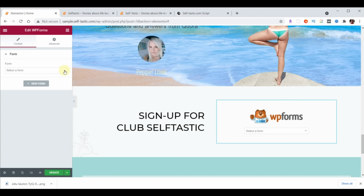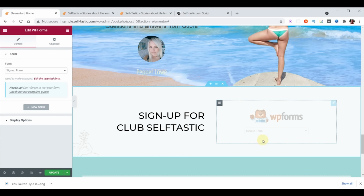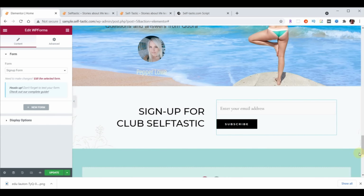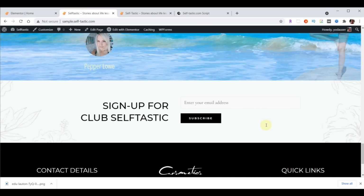Now over here, we can select the form. So we'll go in here. We want to choose Sign Up Form. And now it looks the same, but it's more correct. Now when we build our contact page, it'll also have a form like this, and we'll be able to set both of those to point to your email address at the same time. So we won't worry about making that update just yet. So we hit Update, come up here, hit Reload, and that's ready to go.